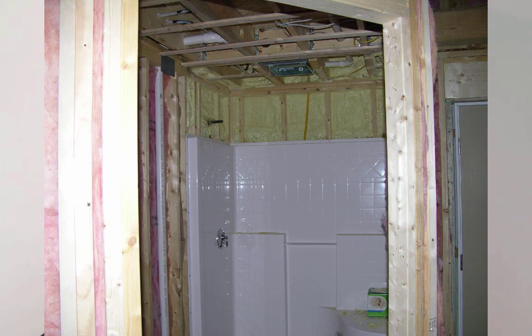Sometimes fiberglass is used to deaden sound between walls, for example, in a bathroom. Sometimes fiberglass is used to save money in conjunction with spray foam insulation, which we'll talk about in a minute.